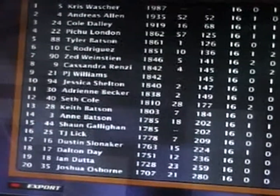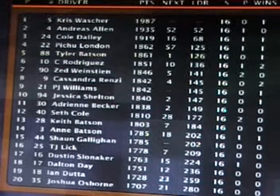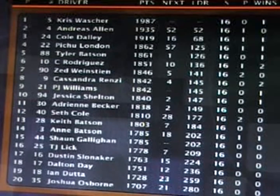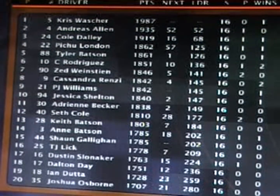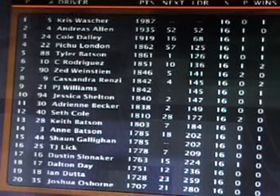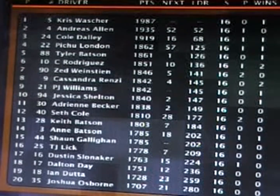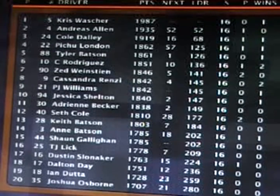And there's your points right now after 16 races. Chris Washer has the lead. Andres Allen is in 2nd by 52 points. 68th to 3rd place, Cole Daly. With Pichu London in 4th right now after his 2nd place run. Tyler Batson, Charlie Rodriguez. Zed Weinstein now currently up to 7th in the points at the moment. Cassandra Renzi in 8th. PJ Williams 9th. Jessica Shelton up to 10th.